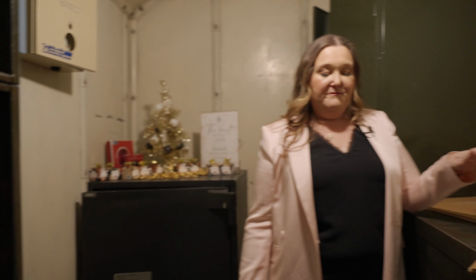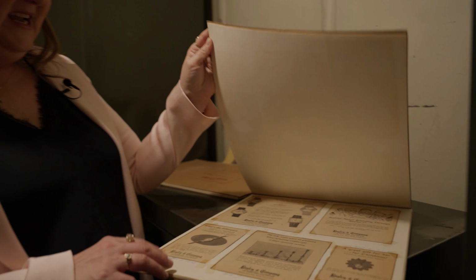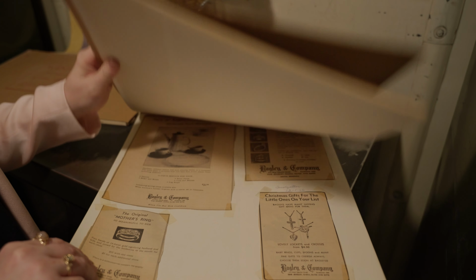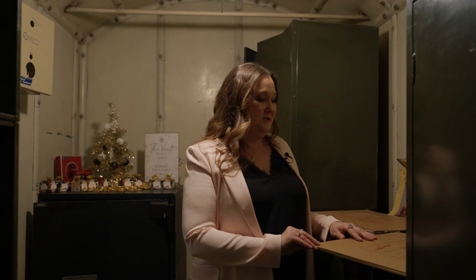And one of the favorite things in here are these books of old marketing from the jewelry store. And I actually use this as inspiration for our new branding, which we're launching today, in a lot of the text and the use of line drawings in the imagery. So I met with my graphic designer and we looked at these books and we used it as inspiration. So I love seeing how the marketing was done in the past and picking up on pieces of that for the future.